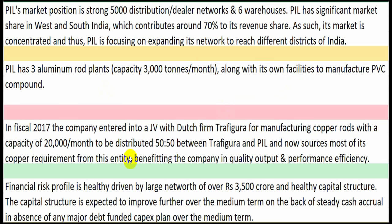In 2017, the company entered into a joint venture with Dutch firm for manufacturing copper rods with a capacity of 20,000 per month to be distributed 50-50 and now sources most of its copper requirements from this entity, benefiting the company in quality output and performance efficiency.